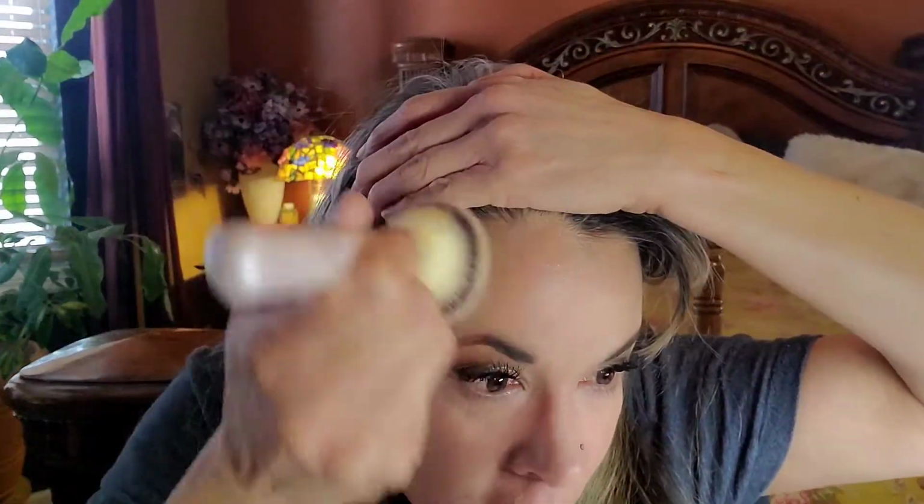Now, I don't have a foundation from E.L.F, so I am just going to use my Wet n Wild Photo Focus. And if you do have some E.L.F products that you are really loving, please feel free to share them in the comments below. It's always nice to share our hidden gems, I guess.